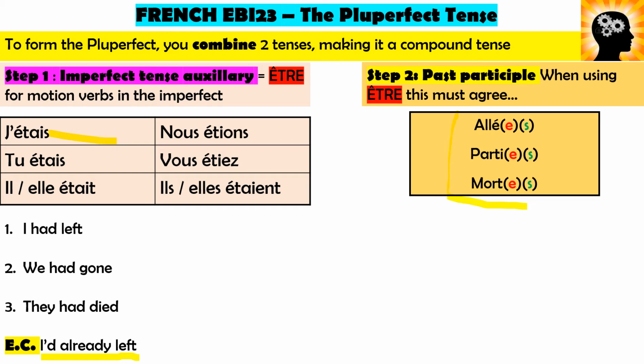On y va. Hello mes enfants. Right guys, if you listen to me now, you've got to go at this. All you need to do is put the two bits together. So I had left. Remember, to leave is a motion verb, so you've got to remember that. I had left. You need step one, être, j'étais, and then the verb to leave changes to parti. Add an e if you're feminine. J'étais parti.